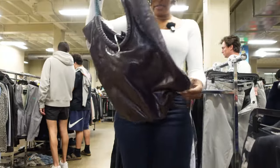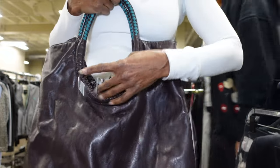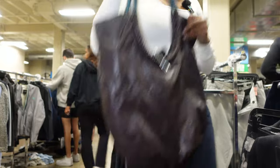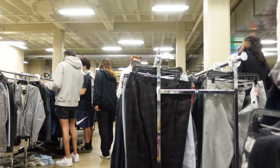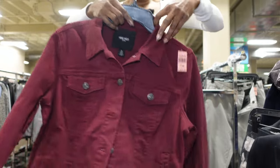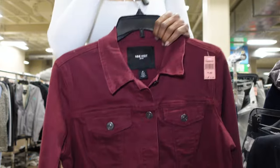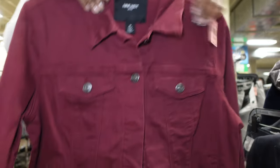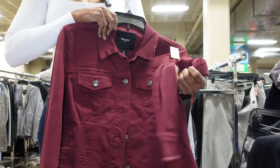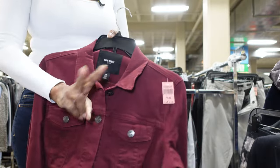We're gonna grab this bag because it fits into the current trend color aesthetic. So we got that. I was thinking about grabbing this denim jacket because I don't have any denim in this color. And you guys know this is a color of the season. So we're on the fence. For $8, this is a maybe.